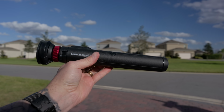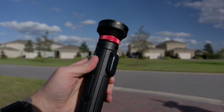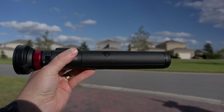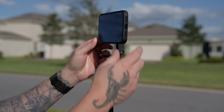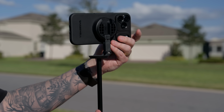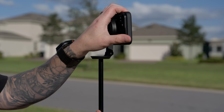This is the MT84. You can pick this up for like 20 or 30 bucks, and for the price, it's really hard to beat. Basically, this is a monopod, but they call it a tripod. It has MagSafe at the top. This can rotate. So if I pull it out like so, and then rotate it around, you can see you can spin it in 4 different directions.